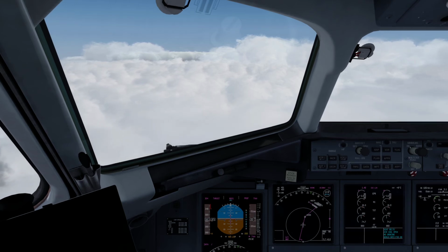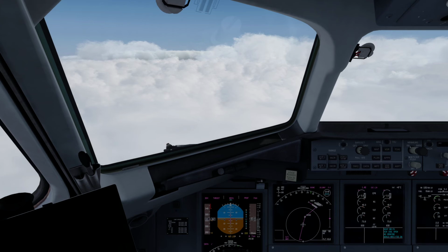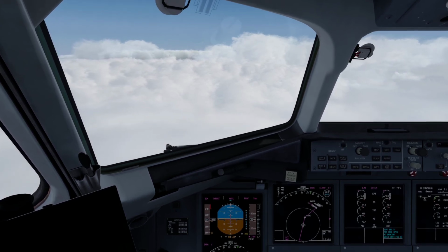Runway 26 left, Delta 1215. Endeavor 5445, contact departure now. Departure, 5445. 1273, taxi Victor.